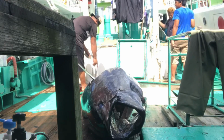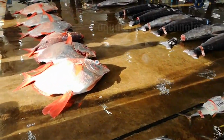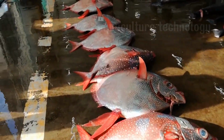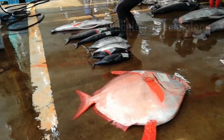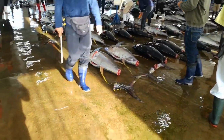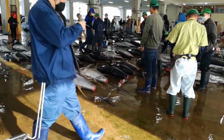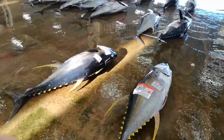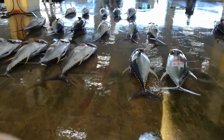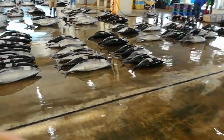Conservation and international cooperation: Japan needs to continue to cooperate with international organizations such as ICCAT and WCPFC to protect tuna resources and implement strict regulations on catch volumes. Promote sustainable consumption: raise consumer awareness of choosing tuna products with conservation certification such as MSC, Marine Stewardship Council.